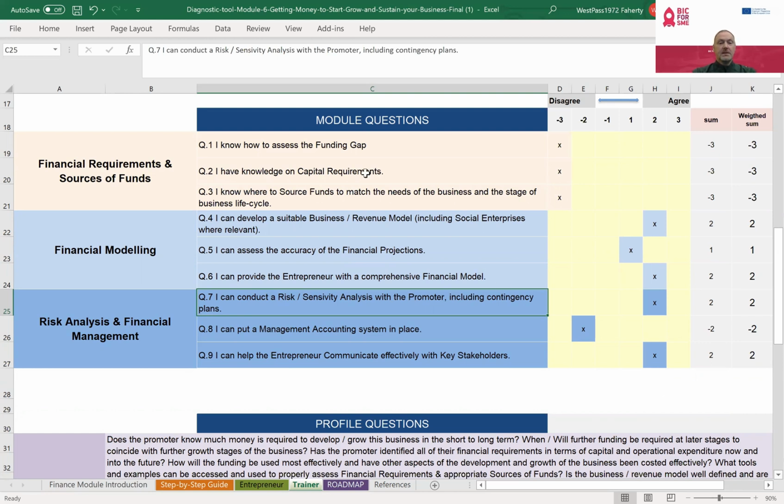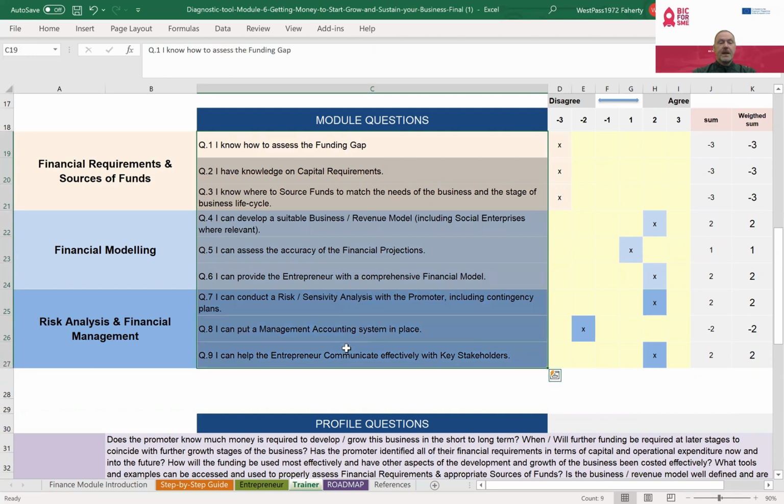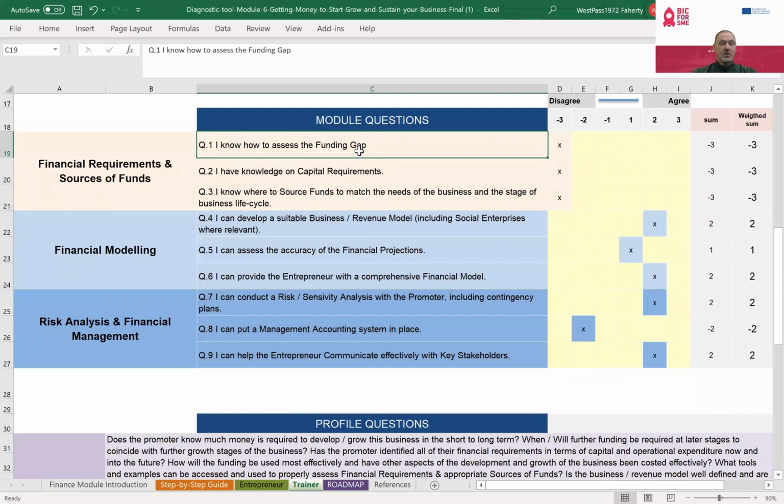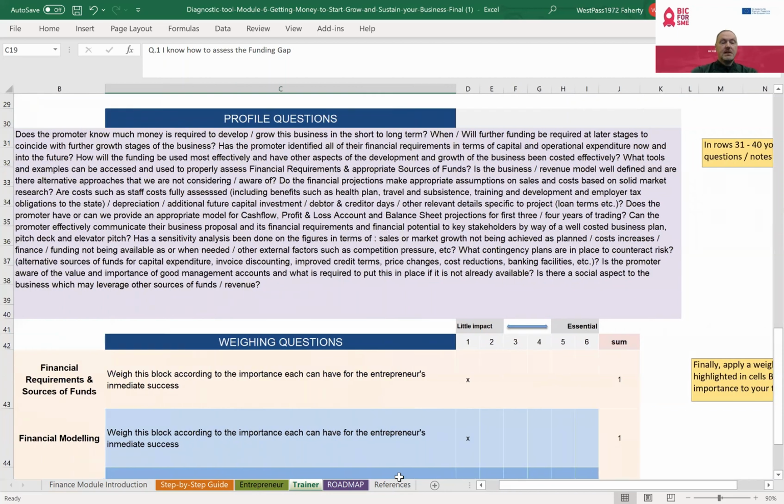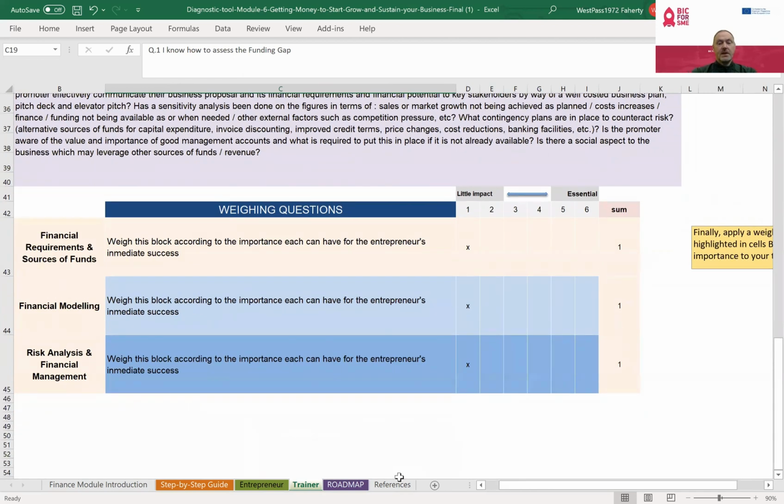It's important to note that these questions, and also the questions in the Entrepreneur's Work tab, can be edited depending on given circumstances or regional requirements. So here, for example, the trainer can change these questions if they feel they're more appropriate in some other way. Again, they can rank themselves in terms of what they know or what they don't know. It's also provided by way of a graphic. And further down, we also have additional information that they can ask about themselves or information they feel they need to find out. They can also provide a weighting structure.